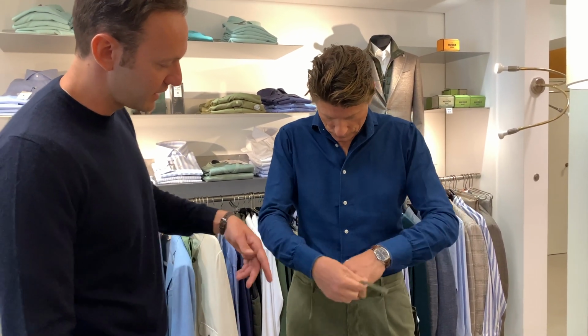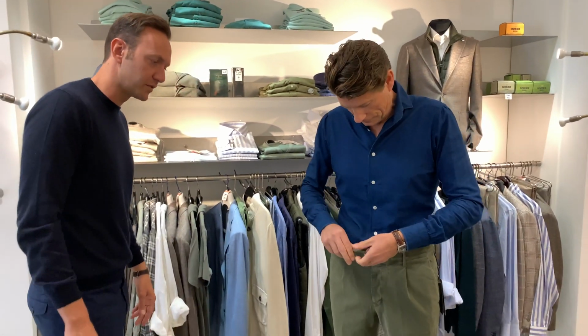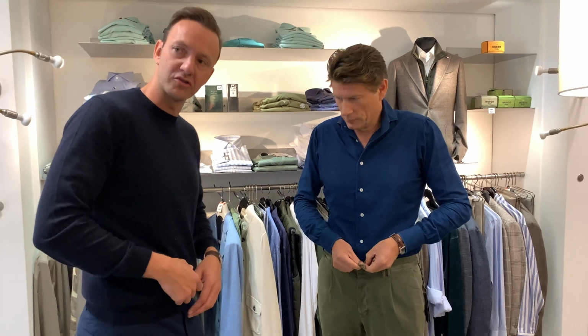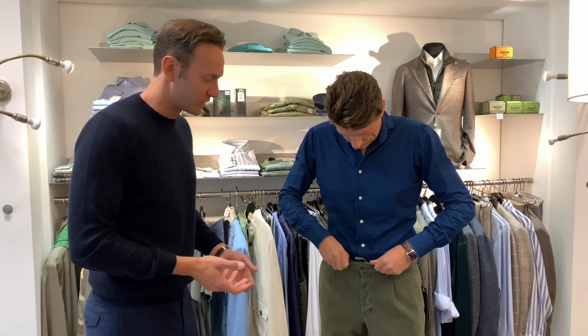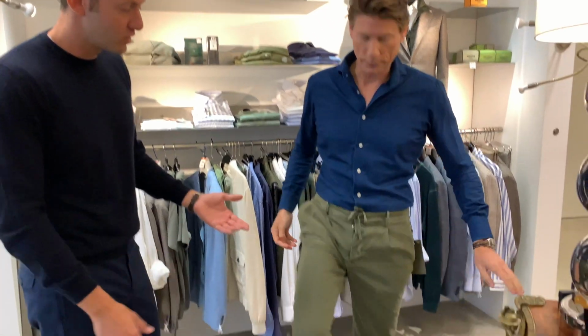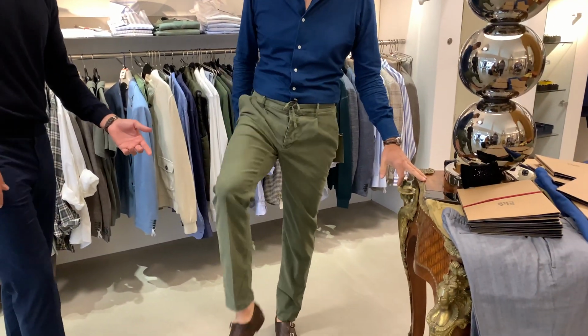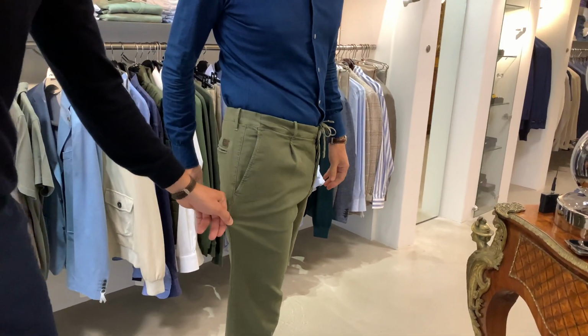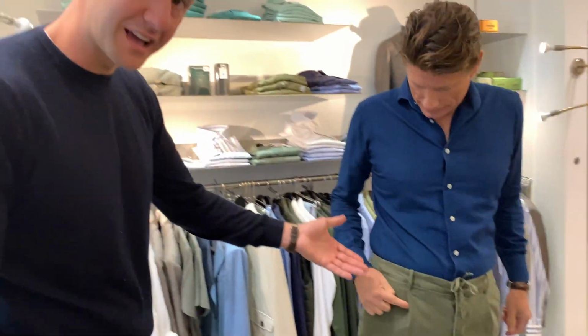But just to give you an idea, here you have the cord. As I said before, if you want to be a little bit more casual, you can leave it outside, just to show that you're wearing a casual trouser. But you see, it's very comfortable and you are still super elegant, because this fabric especially is bi-stretch. As you can see, you can also make a run with this small pleat here.